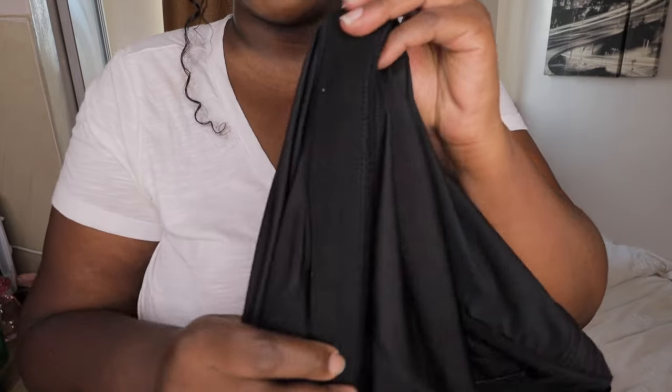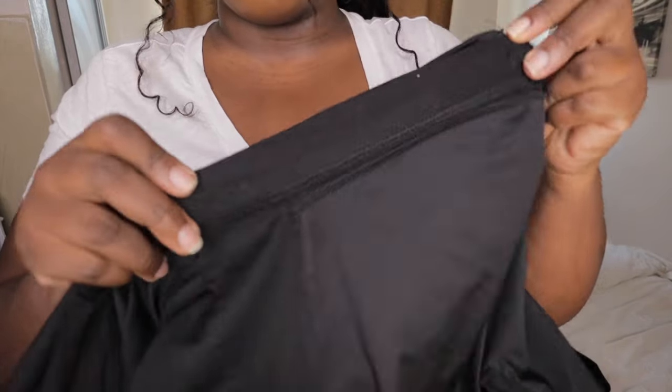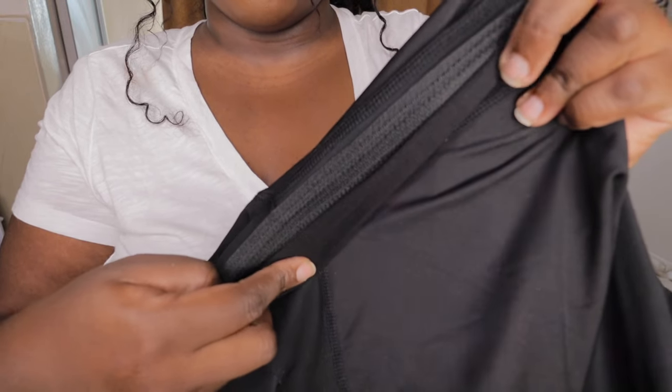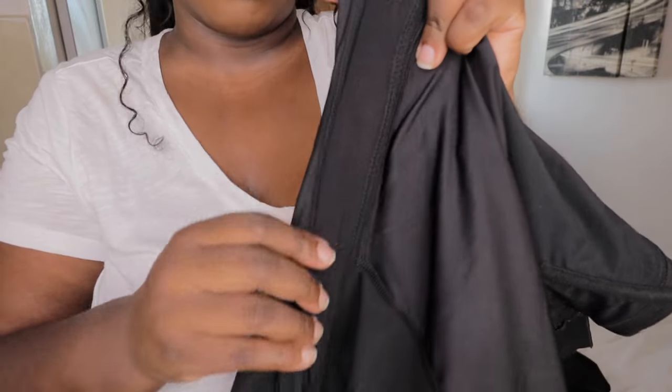The crotch area has a cotton lining, you can see, so the zip doesn't interfere with your private area. See, this material is cotton, so it lays flat.